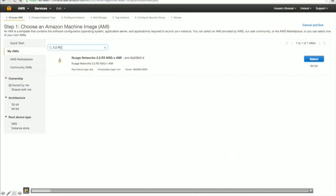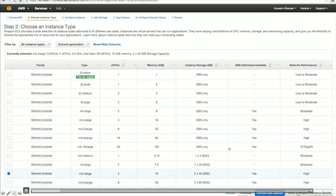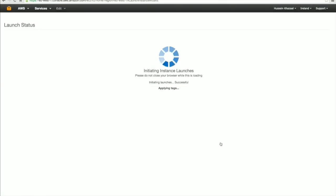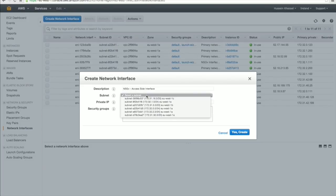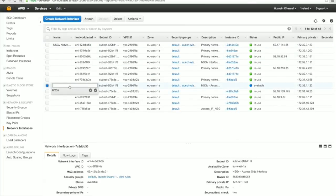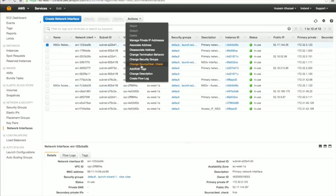So the connectivity piece, in the interest of time, you explain this. Basically what you will get is an AMI from Nuage that is the NSGV, and you would deploy it as you would any other instance. It is basically a CentOS-based image, and you have a network side interface, and on the access side is the part where all of your virtual machines in that VPC will connect to. And again, security is critical to us, so the same 1-factor or 2-factor authentication applies here, once the VM is spun up.